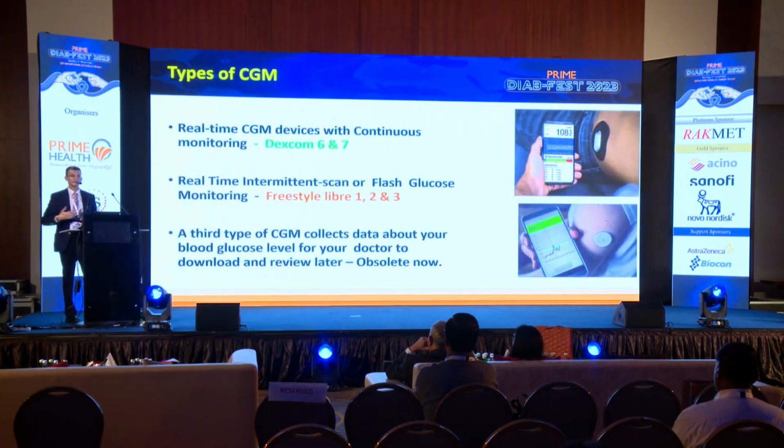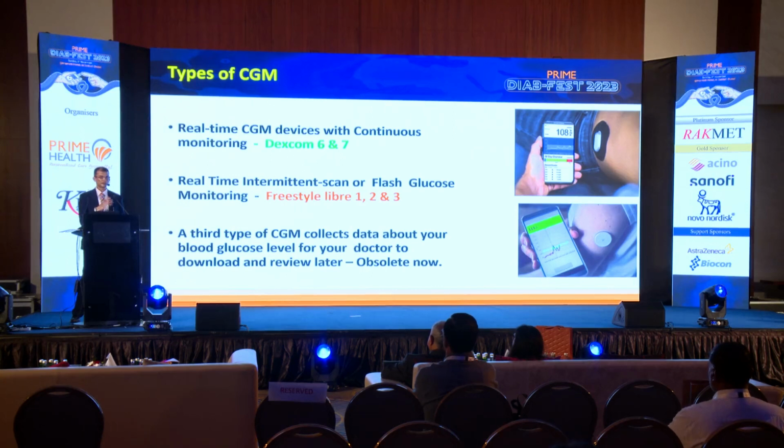Now, currently, there are 3 different types of CGM. One is obsolete now, which was just for the physician and which we used to use earlier. But the most commonly used ones are Freestyle Libre 1, 2, and 3, but at present we have only 2. 1 is going off the market, 2 is better, and 3 is going to be much better than 2. Dexcom 6 at present is available.